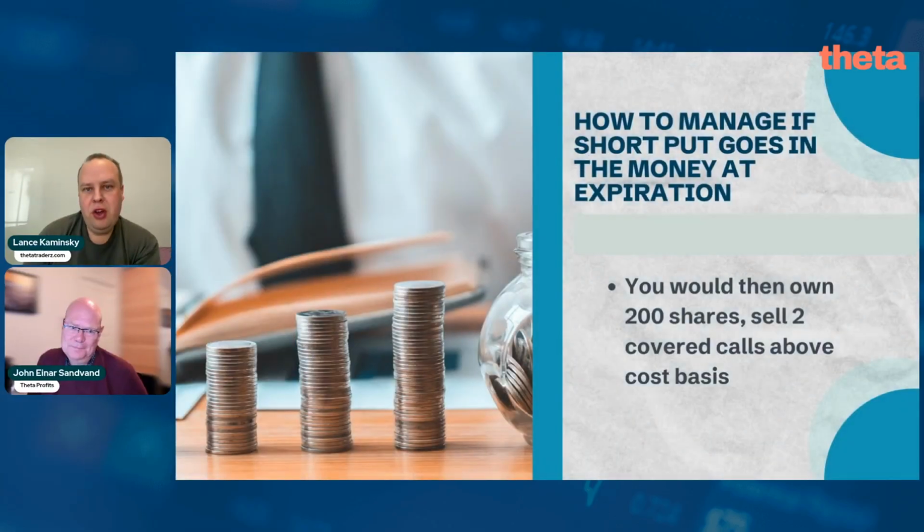Okay, so let's see now. Let's say now that the price dumps and your short put is breached. What do you do then? All right, so if your short put is breached at expiration, again, I wait until expiration. I'm not going to manage before that because I'm okay with what happens in any of these scenarios at expiration. So if you get assigned on your cash secured put, you would then get another 100 shares of stock or ETF. And then you already had 100 shares. So now you're at 200 shares of stock.